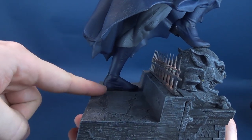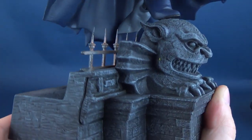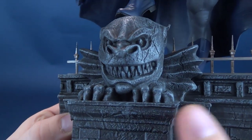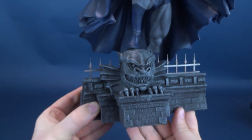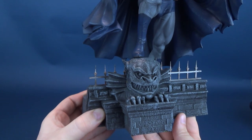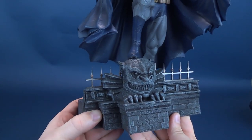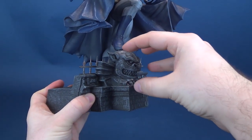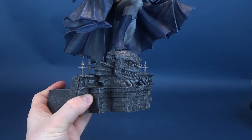He's got one foot on the back of the display base, and then he's got one foot perched atop what I can only really describe as this kind of goblin-like gargoyle. It's not something you normally expect. Usually when you think of Batman or Spider-Man or any other character that's on top of a building looking across, don't you normally think of the more beak-like or bird-like statues that they're standing on top of?